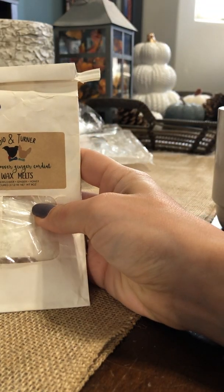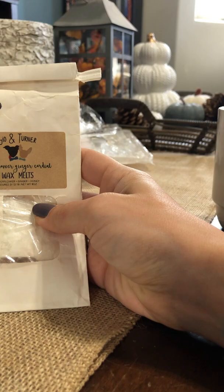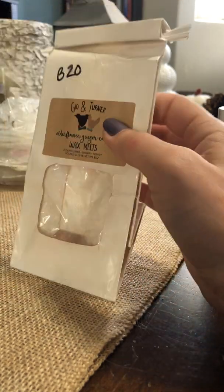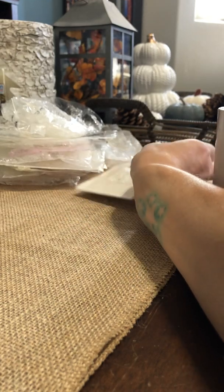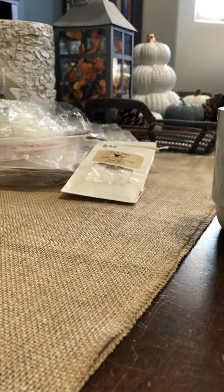All right, we have Geo and Turner Elderflower Ginger Cordial, which was elderflower, ginger, and honey. This was beautiful. I did blend this with some melon scents. Beautiful. I don't even know if Geo and Turner are still making wax. I would reorder from them if they were. I just don't know. I haven't seen them lately.